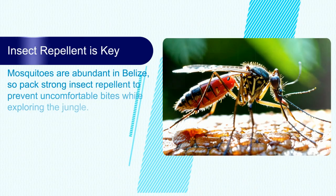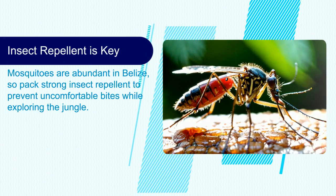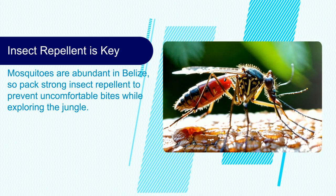Insect repellent is key. Mosquitoes are abundant in Belize, so pack strong insect repellent to prevent uncomfortable bites while exploring the jungle.